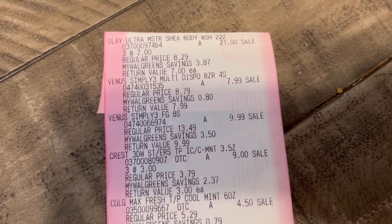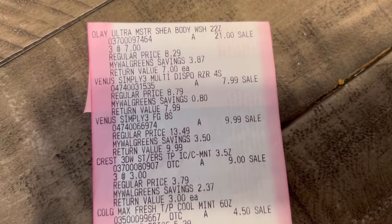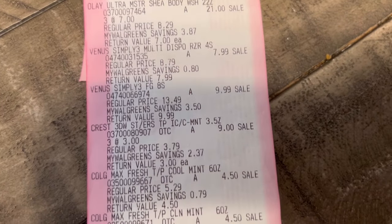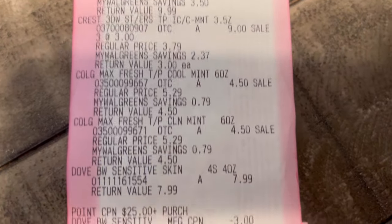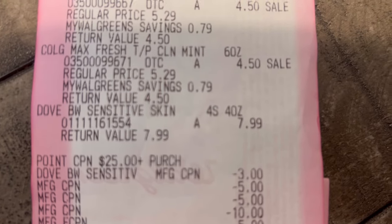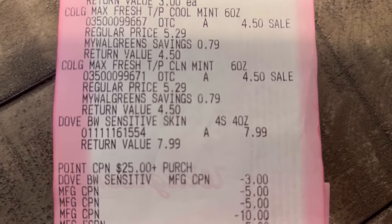Can't wait to show you. Okay, here's my receipt. That's my Olay. And look at that, the Venus razors. They were different. I didn't even notice it. But one was $9.99, so that pushed my total $1.99 higher. That is the Crest deal, the Colgate, and then the Dove. My point booster, that is my Dove coupon right there. My $20 in registry rewards right there.